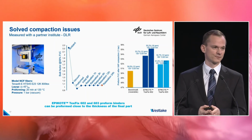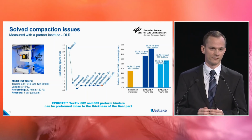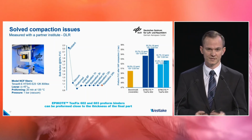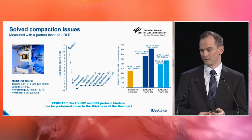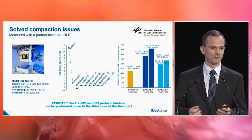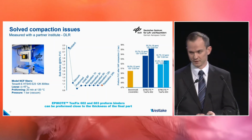Most importantly, this was all done at vacuum pressure, so just one bar. If you require higher compaction, you can easily reach that with a press and higher pressures there. So we basically believe that with this compaction level, you will be able to manipulate your preforms very easily and put them in the tools without any additional work included.